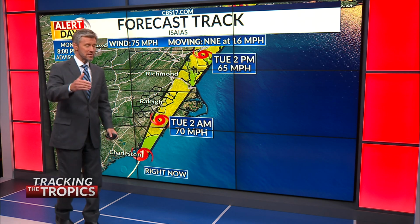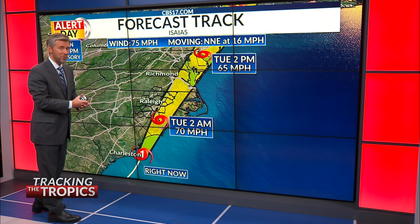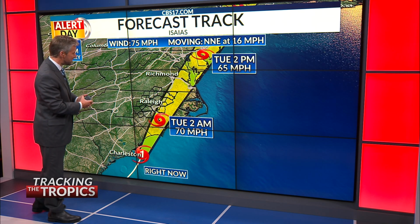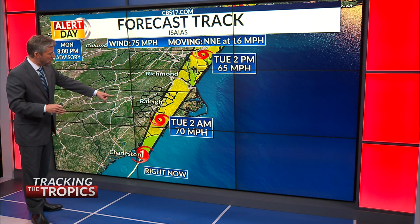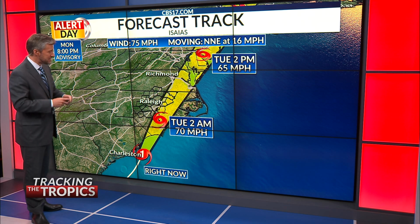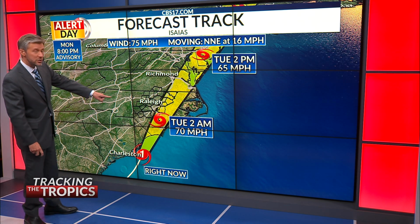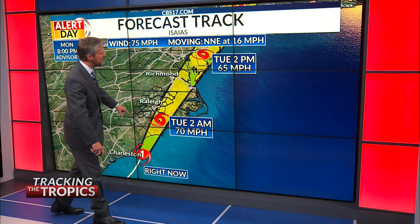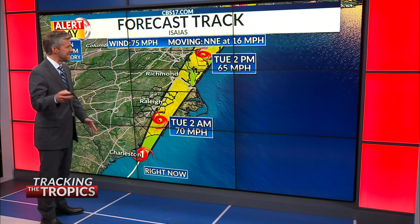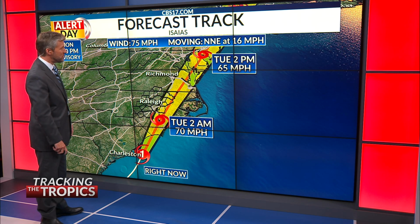What about the track? Here is the latest forecast track. You can see that cone is a lot more narrow than it was in the last 3 and 4 days. Expected to move inland either on the northern tip of South Carolina or somewhere in the southern beaches of North Carolina sometime late tonight. Then it'll move across Interstate 40 about 2 a.m. Tuesday morning with 70 mile per hour winds. And then very quickly, it's really going to pick up speed, which is going to prevent this from becoming a flooding disaster. And it'll be all the way up toward parts of Maryland and Delaware as we head into Tuesday afternoon.